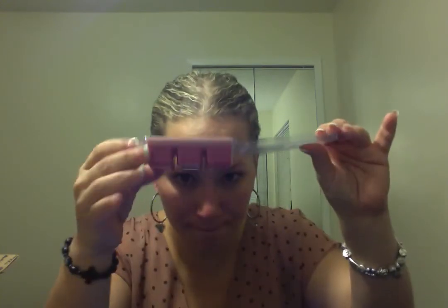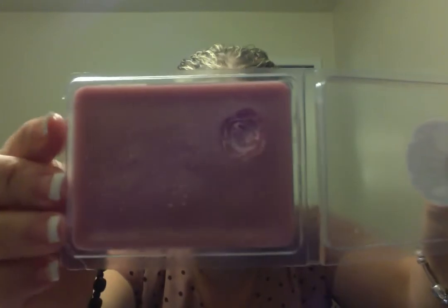This one is I Feel Pretty. Oh, so pretty. That's how the song goes. This one is pink sugar, strawberry, and watermelon. Do you see a trend here? Pink sugar, strawberry, and watermelon. This one is two-tone. It's a dark pink and a pink like my shirt again. Look at it.